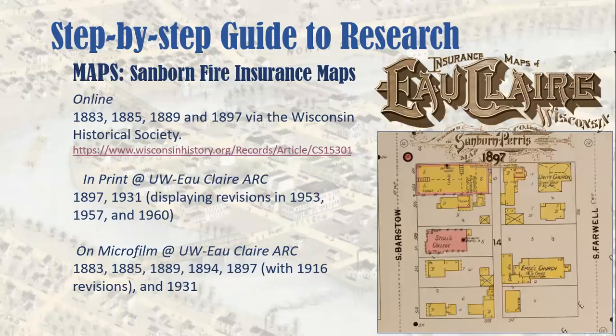We're going to talk a little bit about Sanborn fire insurance maps. I absolutely love digging into Sanborn fire insurance maps. These maps are fascinating. They're also huge. Let me give you a little bit of a taste of how big these maps are.